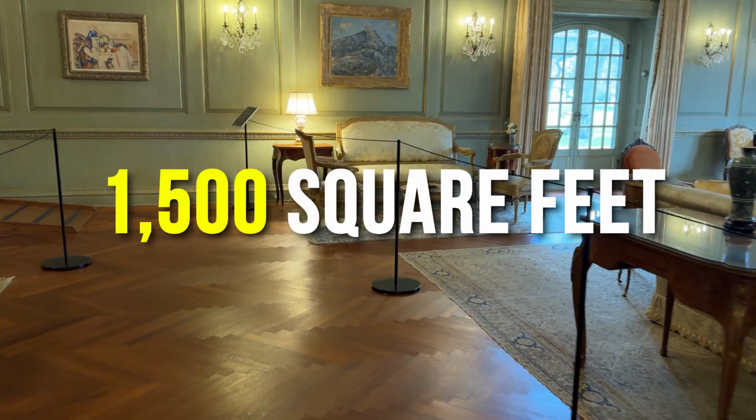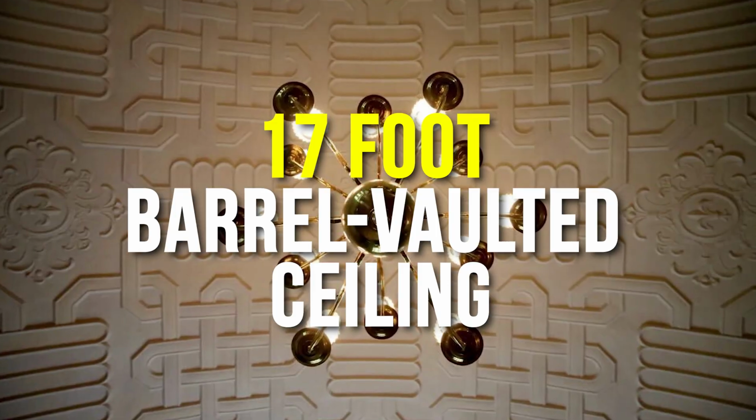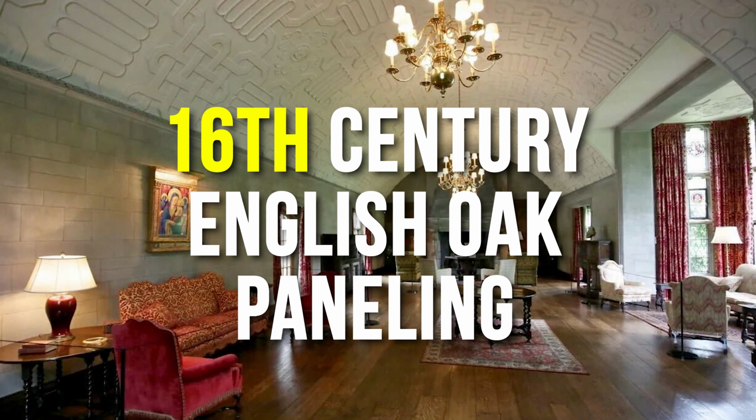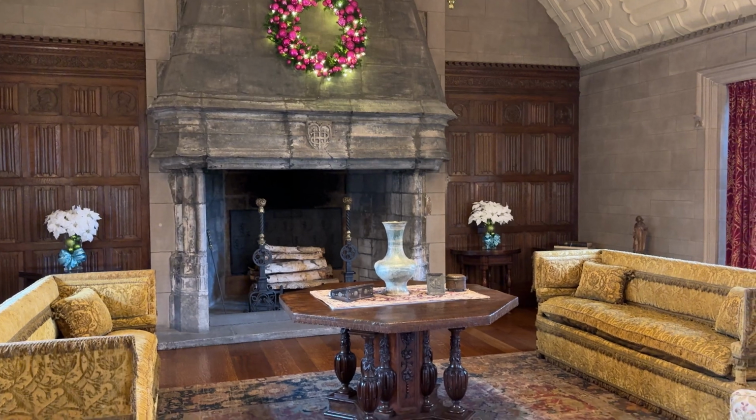At 1,500 square feet, the gallery is the largest room in the house. Its 17-foot barrel-vaulted ceiling, 16th century English oak paneling, and grand fireplace made it the perfect setting for parties and celebrations. It's a space that feels both stately and inviting.